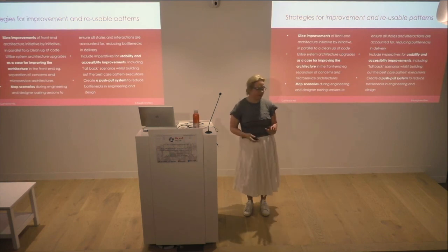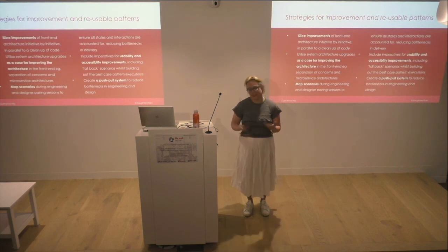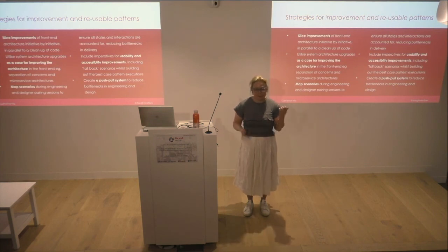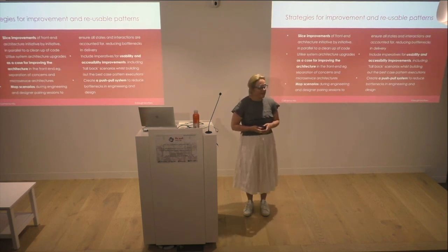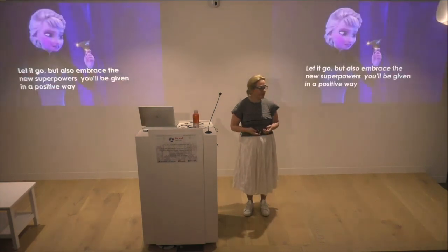If you have a gatekeeper on the app, it makes it really difficult, especially if one's an engineer and the designers want to push through changes and they can't, or vice versa. If there's a designer who's a gatekeeper, it could be really difficult. So make sure you have a really even-handed management of the push-pull system. And include imperatives for usability and standards and accessibility.